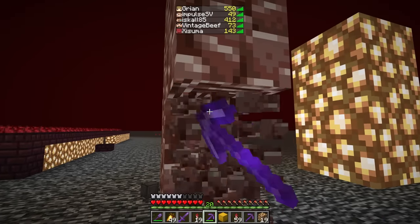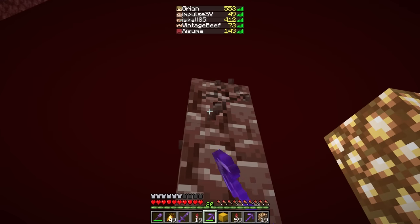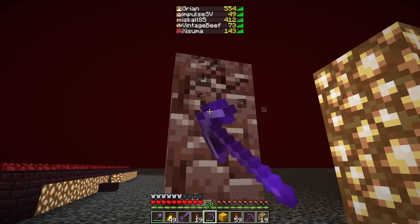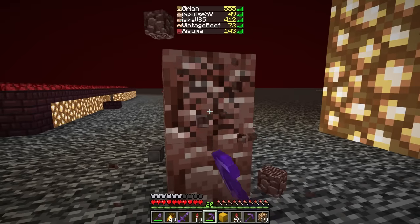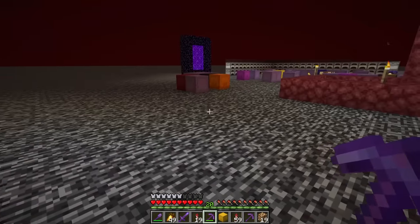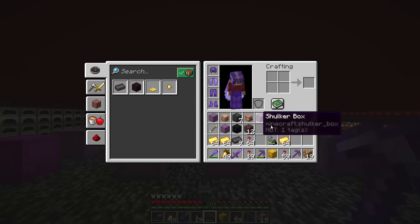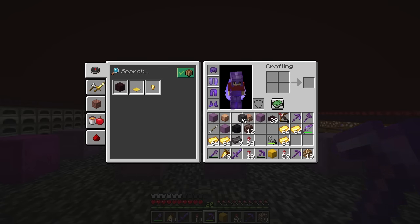So even though it says I got 500, it's not particularly accurate because as you can see, it's going up, and this isn't naturally generated netherite. This is obviously what I've got and placed. So those numbers are not particularly accurate, especially if you built anything with netherite. So don't take those numbers too seriously. What you really got to look out for is how many blocks of netherite have they got.